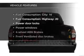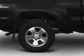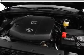And with these notable features, you won't want to miss out on the opportunity to own this amazing ride. Air conditioning, power door locks, power windows, power steering, power mirrors, an AM/FM stereo with a CD player.